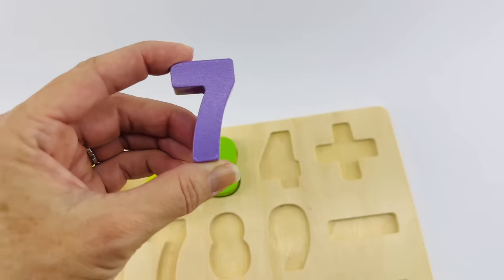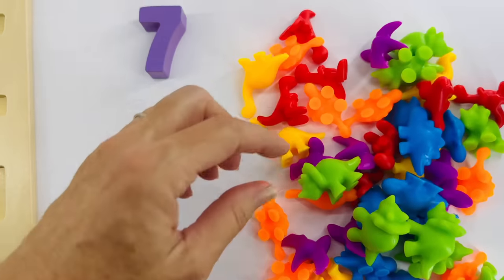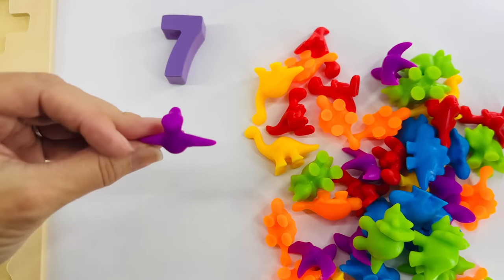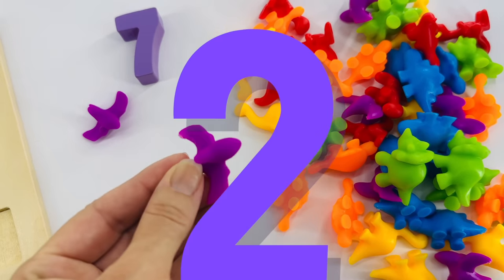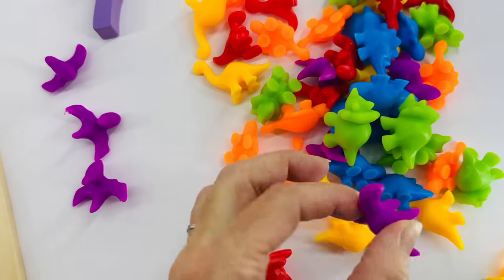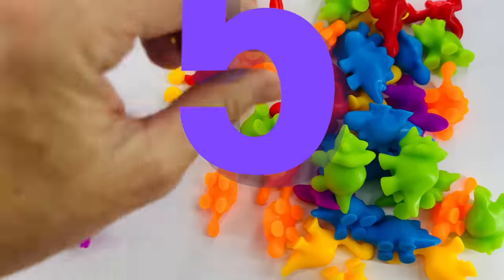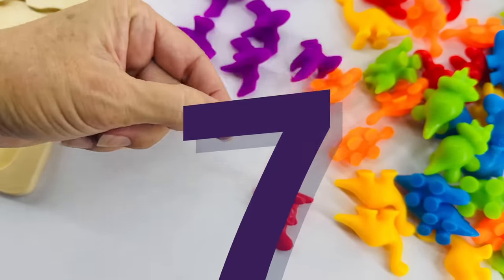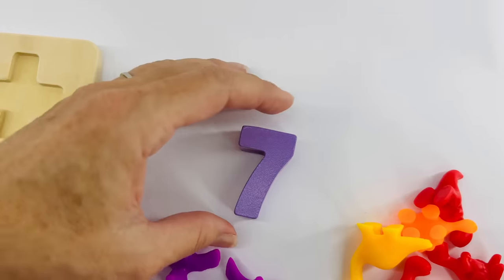You know I love purple. This is the number seven. Did you see seven purple dinosaurs? Yep, I see them. Let's count. Do you know what kind of dinosaur these are? Yes, it's a pterodactyl. One pterodactyl. Two pterodactyls. Three pterodactyls. Four. Five. Six. And seven, whoops, I dropped it. Seven pterodactyls.